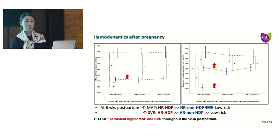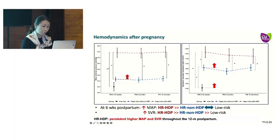And then I will share with you some shocking results, and with the support of Samsung. And this is a work in preparation for publication. Hemodynamics, as I mentioned, stroke volume, cardiac output, systemic vascular resistance. I'm showing you the mean arterial pressure here and the systemic vascular resistance here. So there are 3 groups here. The black line represents low-risk women with the lowest mean arterial pressure and the lowest systemic vascular resistance at 6 to 12 weeks postpartum, okay? The blue line represents the high-risk group with HDP, and then the blue line represents high-risk group without HDP.